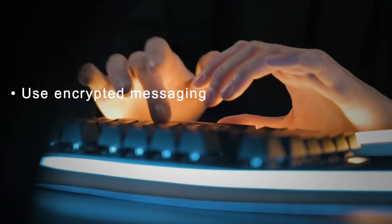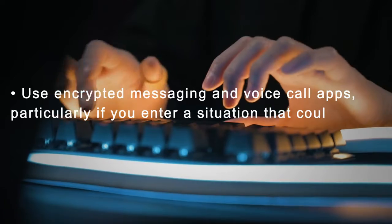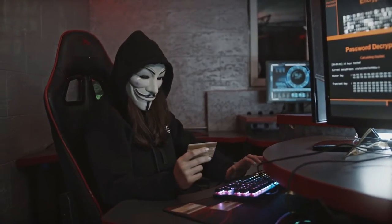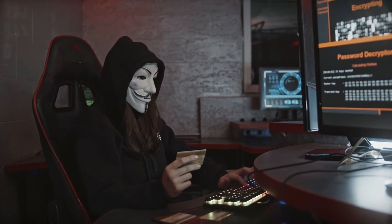Number 12. Fake cellular towers like FBI Stingray. Use encrypted messaging and voice call apps, particularly if you enter a situation that could be of government interest, such as protest. So, these are some pre-measures which you can take to protect your smartphone from being hacked.